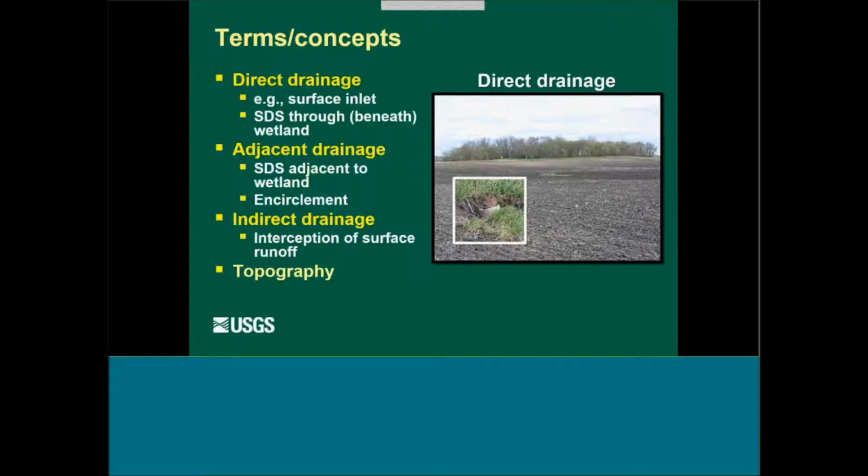And then indirect drainage, which is generally the focus of this study, is the interception of surface runoff from the catchment surrounding a wetland. This is a more important concept in higher relief terrains where you're going to have higher gradient slopes. So another important concept with all these types of drainage is topography, or the landscape.